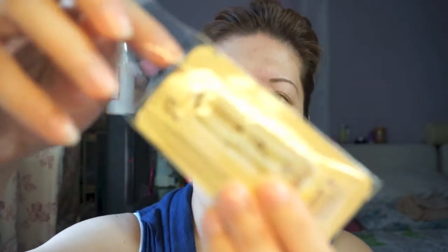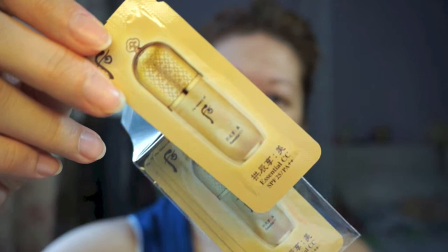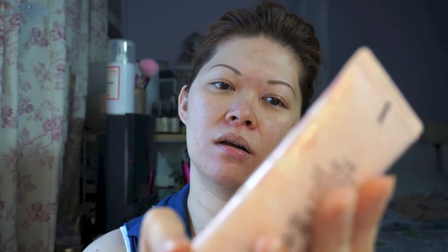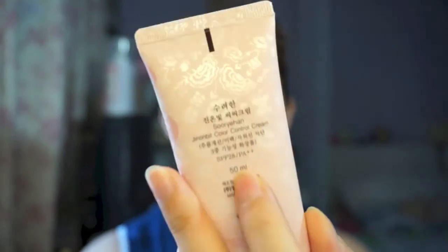This is 200 plus. It's not a very expensive product. And I have bought some History of Whoo. This is a sample pack, and this is the product we will try. But the History of Whoo is only SPF 25 PA++. And the Sooryehan color control cream is the same, SPF 28 PA++.